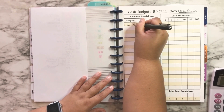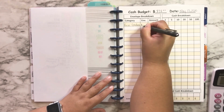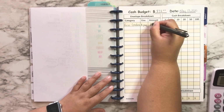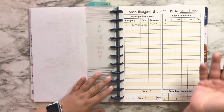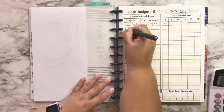And we have the Erin Condren, and I think they do the Afterpay. So that's Afterpay. And that one is 23 something, so I'm just going to round up to 24. And we're going to leave that in the bank because I don't need to take it out. It gets deducted. And then I have this one. I made a mistake.